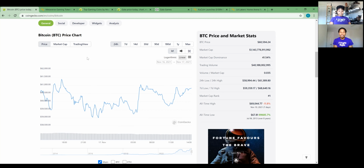The market is looking very sideways, so that does mean that some consolidation is going on. Usually when you do see a sideways pattern with these charts, that means that price is just trying to find its way. We do know based upon analytics that Bitcoin should be rising soon within the next couple of days or so. So we can look out for that coming soon.